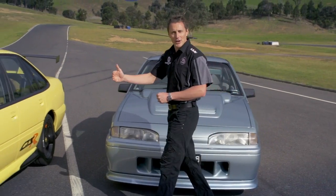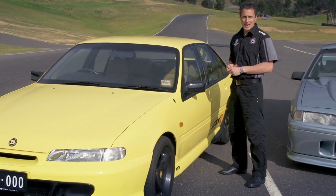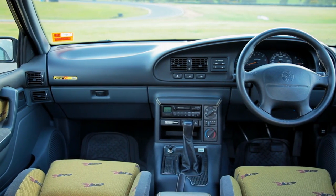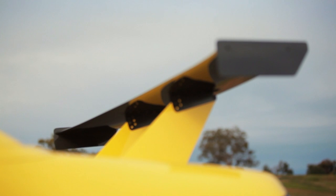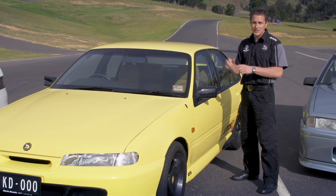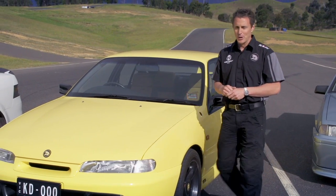Fast forward to 1996 now, and the VS model, HSV GDSR. This particular car was a race replica of what Craig Lowndes drove to Bathurst and the Touring Car Championship in 1996. 90% of them actually had a blueprinted engine from the race team that stepped them up to 220 kilowatts.